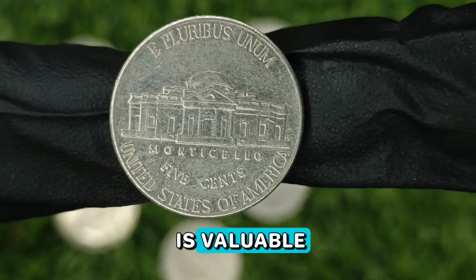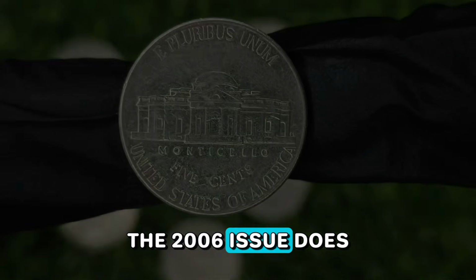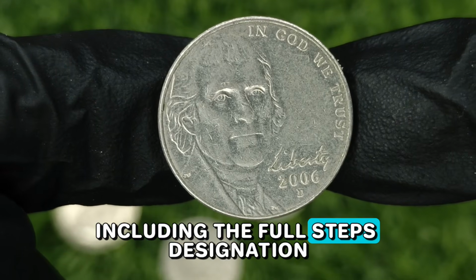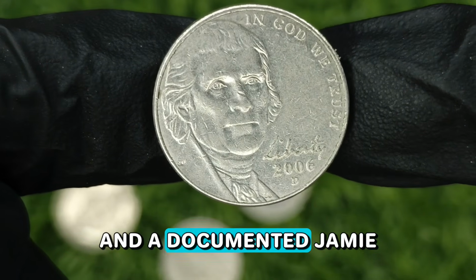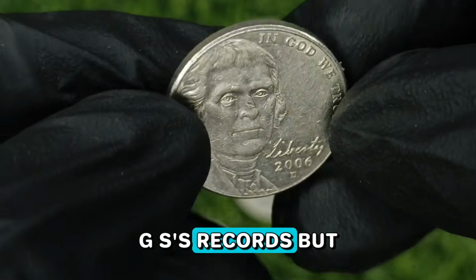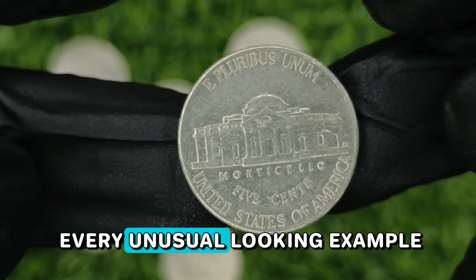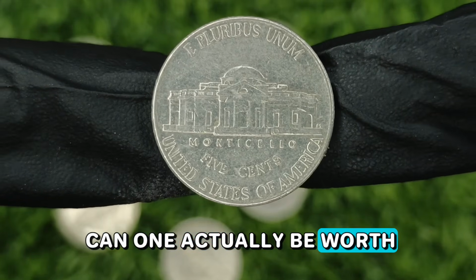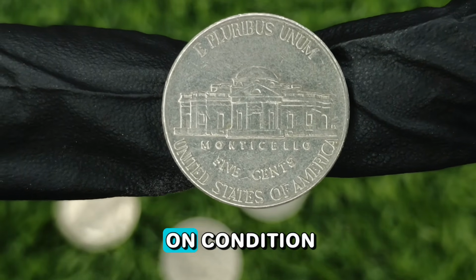coin is valuable. The 2006 issue does have recognized variety interest, including the full steps designation and a documented Jamie Franki signature variety in PCGS's records, but that does not mean every unusual-looking example is rare. So what can one actually be worth? The answer depends heavily on condition.